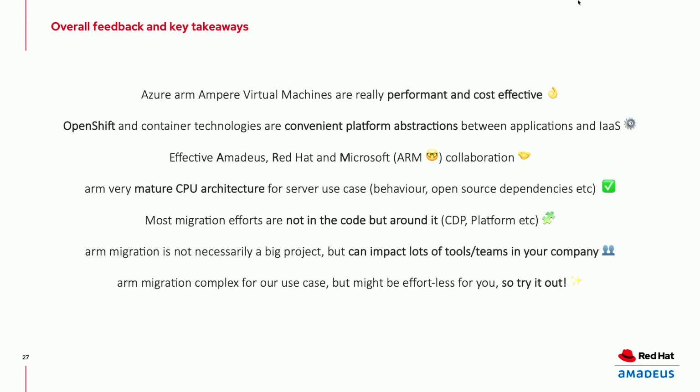OpenShift and container technologies are a convenient platform abstraction. Thanks to multi-arch containers, for instance, we are able to handle these new challenges between the application and the IaaS without any issues. It was really nice collaborating with these two gentlemen between our three companies to bring those ideas into the world. Then on the ARM CPU architecture, we think it is quite mature for server use cases. In terms of behavior, we did not have much issue.